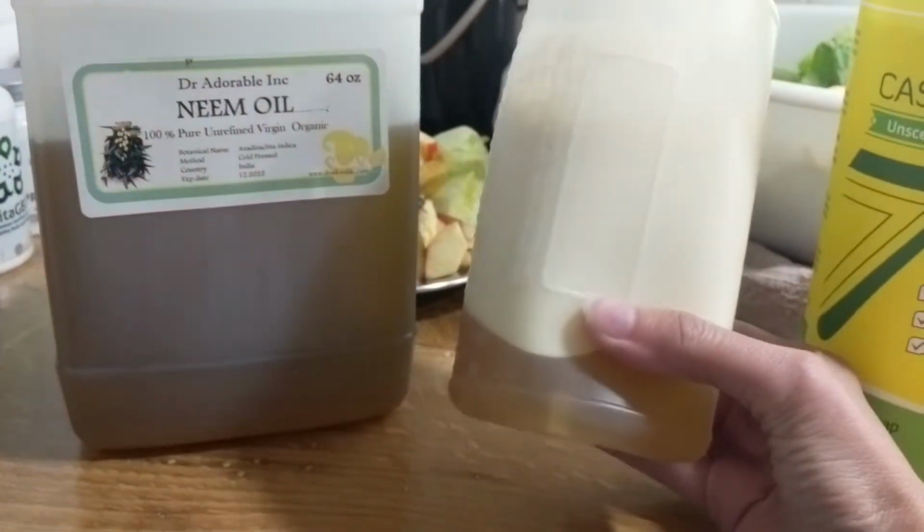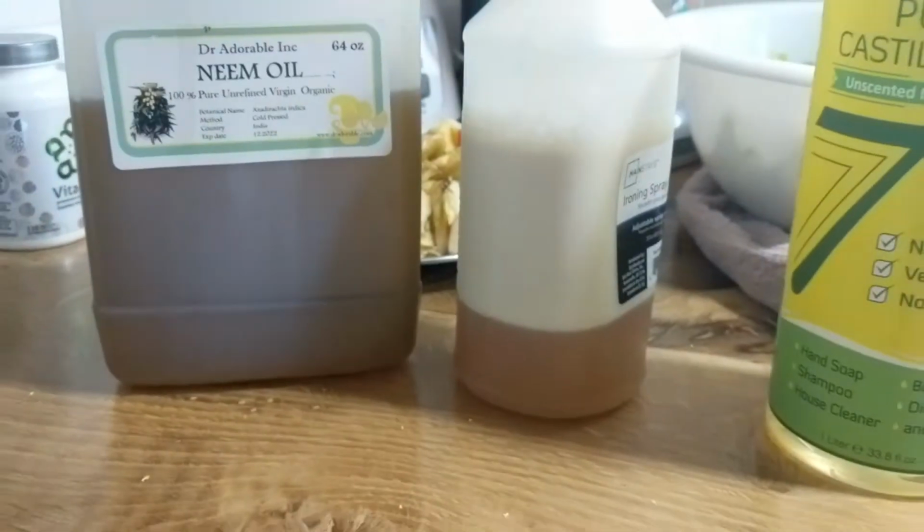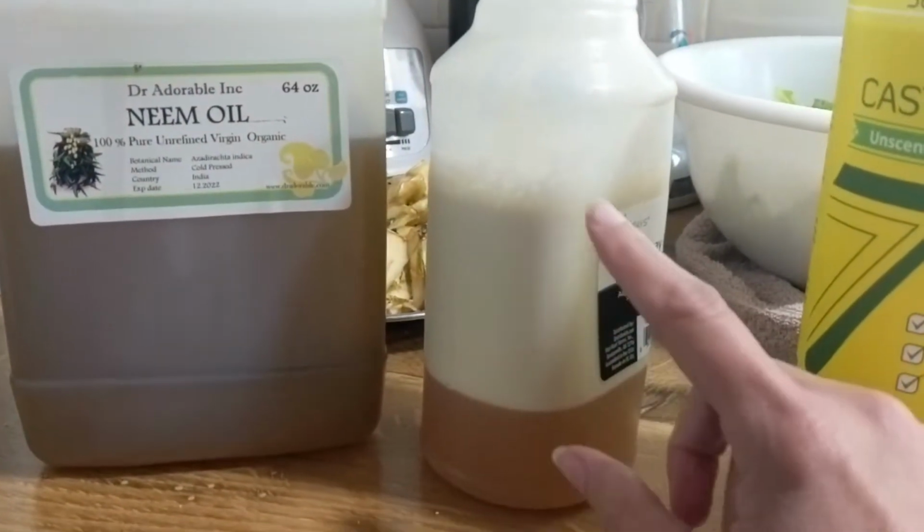So Michael had it really strong in here for where he's been, because it's been really ticky. I don't know if you can tell the color, but he put a ton in there. You're only supposed to put like 4 tablespoons or something. So I'm gonna add some water to that.